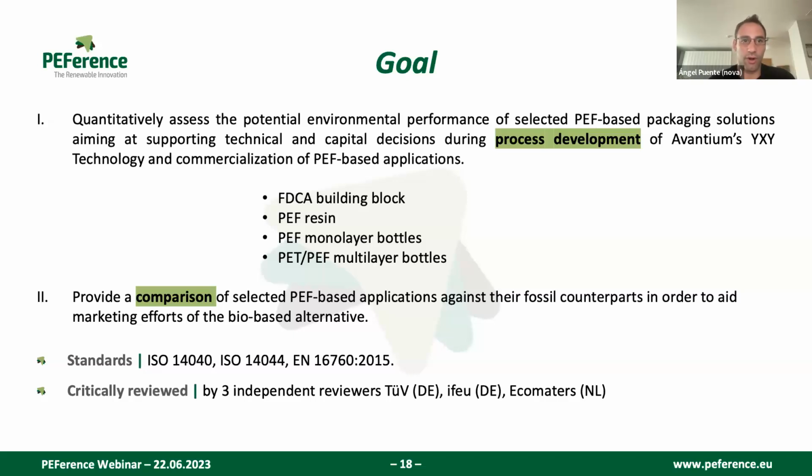We also have focused on PEF resin, but we also have considered different applications like PEF monolayer bottles, but also PET-PEF multi-layer bottles. I think it's important to emphasize that in this webinar we will focus on bottle applications, and this is very relevant because of two reasons. One is that if we only focus on the polymer, it disregards the in-use benefits of PEF. As Ingrid mentioned, PEF has extraordinary barrier properties, and this makes this polymer especially interesting for packaging applications because it can allow lightweighting designs, and that's why we are targeting bottles.